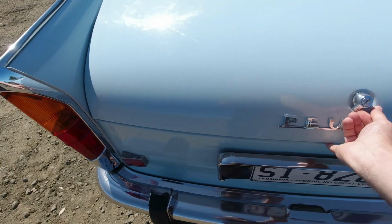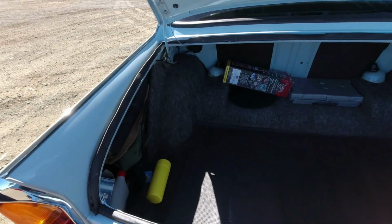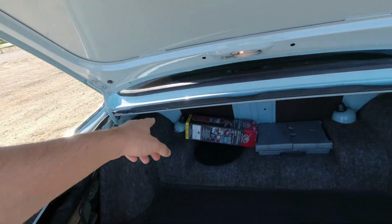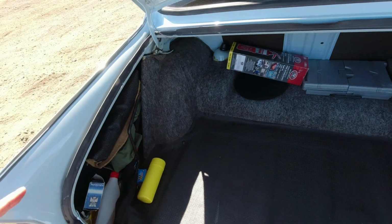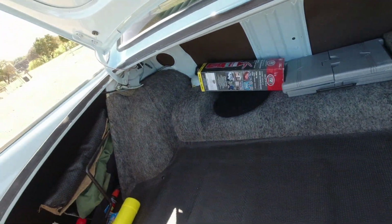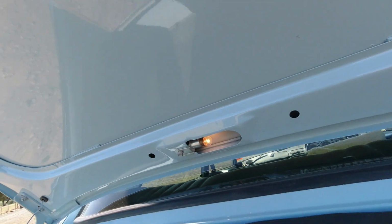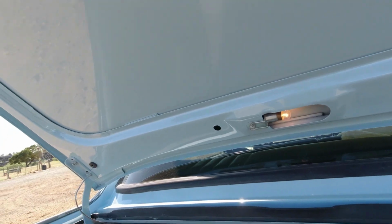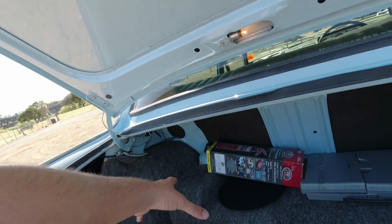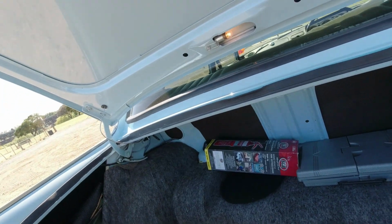Into the boot. That's quite difficult to do one-handed. The boot, oh, there we go. Again, big old springs to hold it open. Very large space, actually. You can get a couple of bodies in there quite handily, I reckon. We've even got a little boot light built in, same bulb as the tail light of a 2CV. So you can see the rear axle robs some space. Very long travel suspension on these cars.